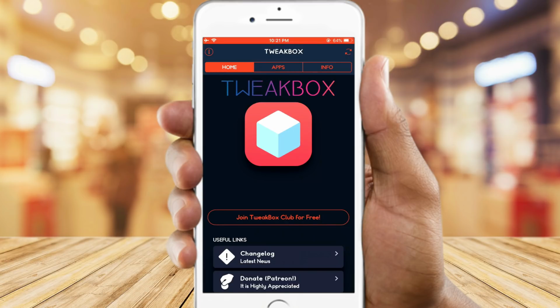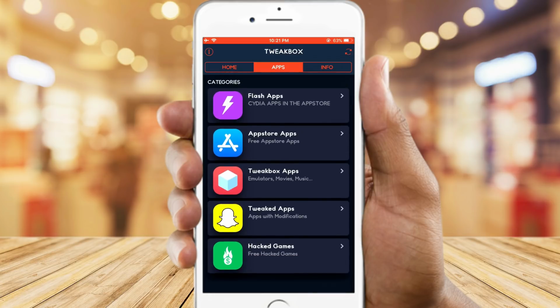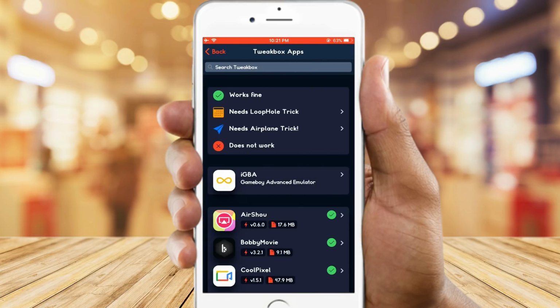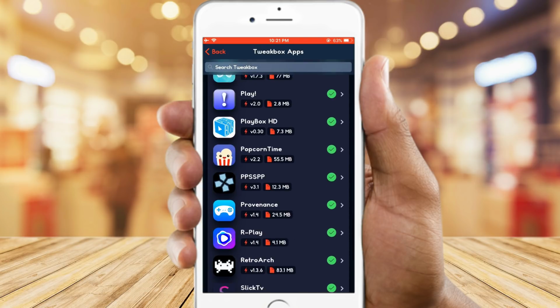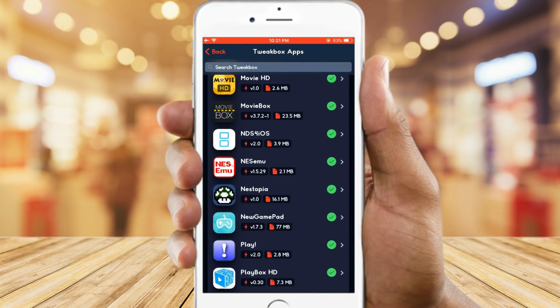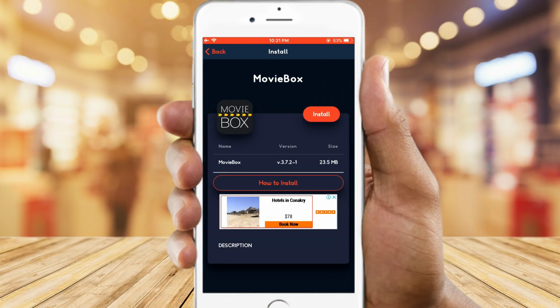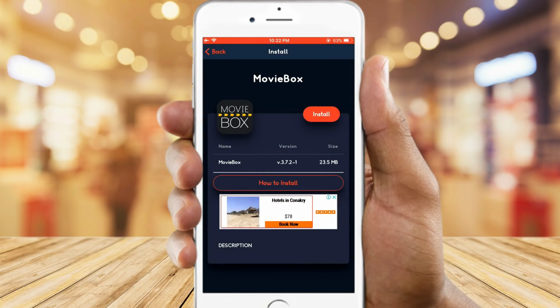Once there, select Apps from the segmented control at the top and then scroll down and select MovieBox apps. The apps are listed alphabetically, so scroll down until you find MovieBox and select it. Select the Install button and confirm the installation. MovieBox will do its thing and get the MovieBox app installed on your device.